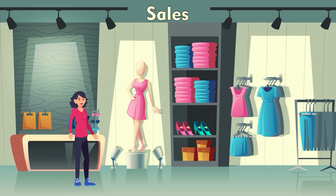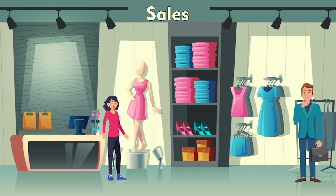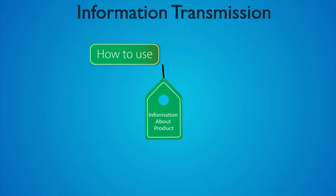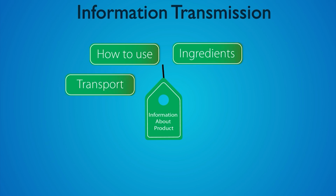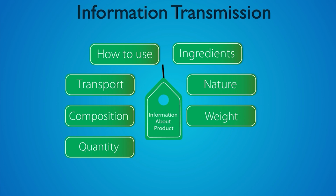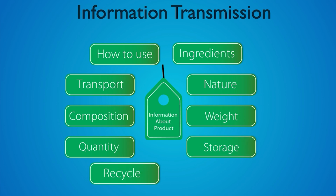The fifth function is sales. Attractive packing helps to promote the sales process and makes it more feasible. The sixth function is information transmission. Packages and labels give detailed information about product, like how to use, ingredients, transport, nature, composition, weight, quantity, storage, recycle, or dispose of the package or product.